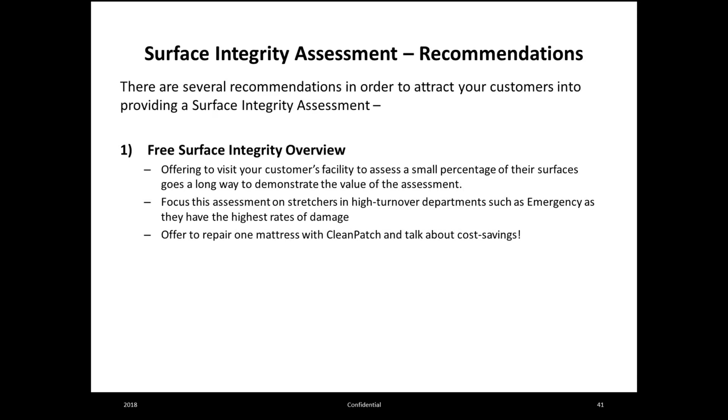So the first thing that we think would go a long way is to actually provide a free surface integrity overview. So this is really no different than the brake inspection of the mechanic. So the free brake inspection gets the car into the shop, allows you to pop open the hood and determine other problems that the car may face, so that you can sell a suite of services to that consumer. What you're doing here is you're actually going into the hospital, you're looking at a percentage of their surfaces ahead of time, and you're hopefully finding some damage, and you're maybe even repairing one mattress with CleanPatch to talk about the value of this service.